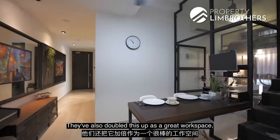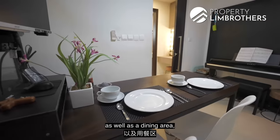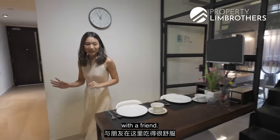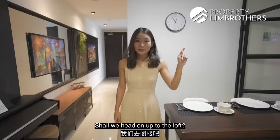They've also doubled this up as a great workspace as well as a dining area, so I can see myself eating here very comfortably with a friend. Shall we head on up to the loft?